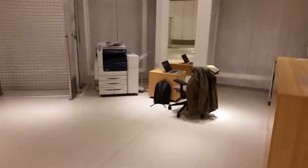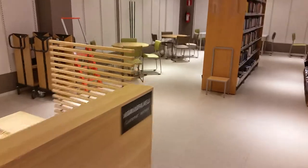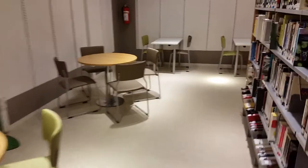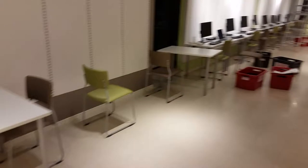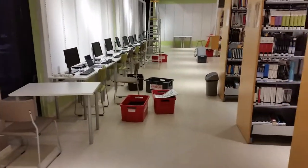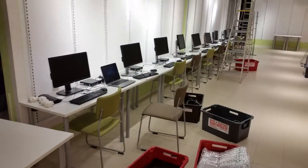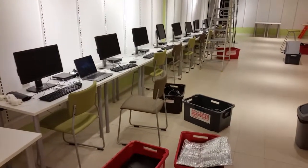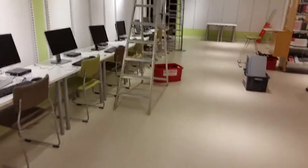You can always work in the library. There's a printer. And then, of course, we have more comfortable tables and sitting places over here. Because we have just moved into the library, there's a renovation still going on, but I hope everything will be ready on January 15. So these computers are connected to the campus network. So if you want to work, please come to the library.